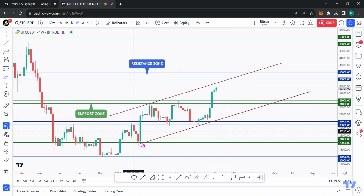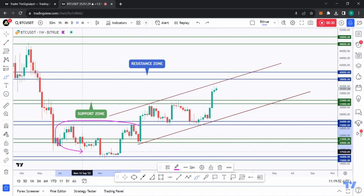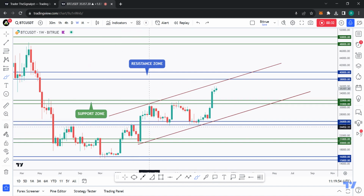And it's quite interesting because previously we had this range between 15k and 25k. We broke it upward. We got stuck inside this range for a while between 25k and 32k, and now we broke above the zone. So this candle reminds me very much of this big candle. So I'm expecting also a range inside the zone, at least for a couple of swings like this one, two swings, and this one multiple swings.